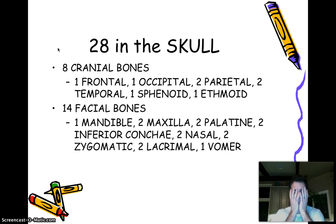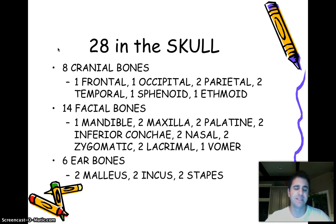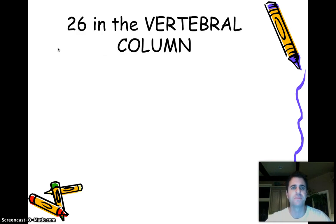14 facial bones, all in here. Mandible, maxilla, and so on. Nasal bones and so on. Lacrimal bones, okay. All these bones. 14 in the face. 6 ear bones. Yes, you have 6 in the ear. 3 on this side and 3 on this side. They're the smallest bones in the body, but they are bones.